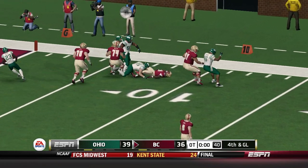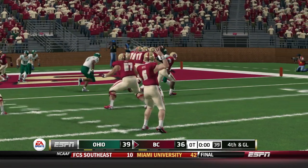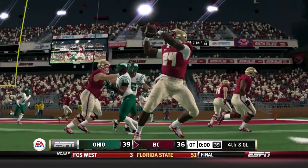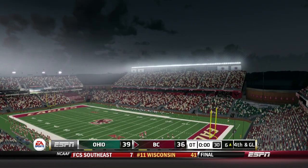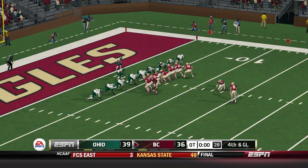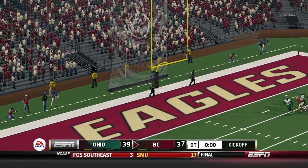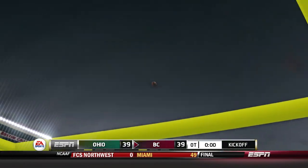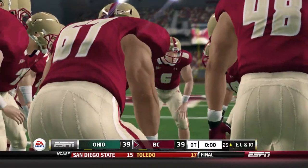Sets up a screen. Tailback's got it. Tackle made at the 6. That brings up fourth and goal. So the kicker comes on and tries to send this to another overtime. Kicks away, and he got it. This one might never end. We're headed to another overtime.